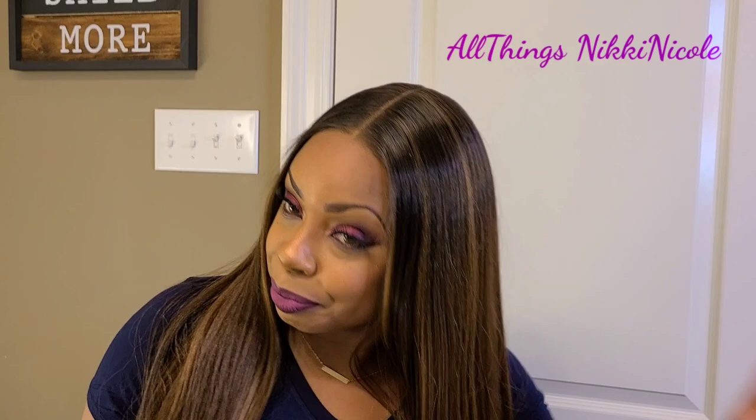I did not see myself paying 50 some odd dollars for a full synthetic wig. Not a human hair blend wig, human hair synthetic blend, maybe, okay? Like this one, okay? But fully synthetic, I was on the fence. However, once I saw those reviews, y'all, I had to do it. I said I wasn't gonna do it, but I did it.